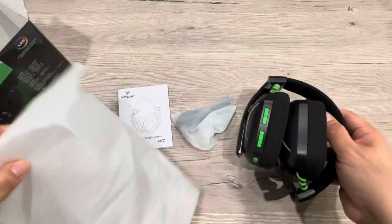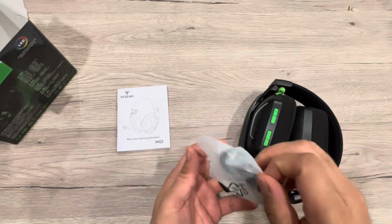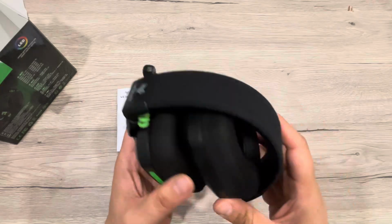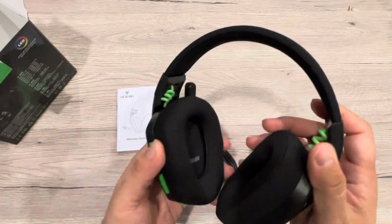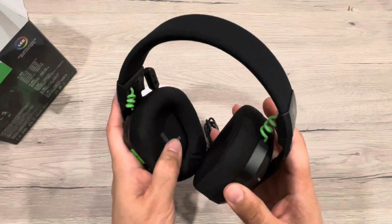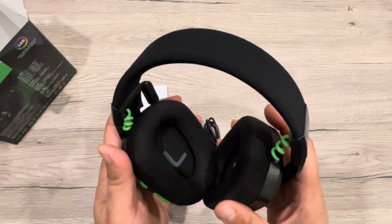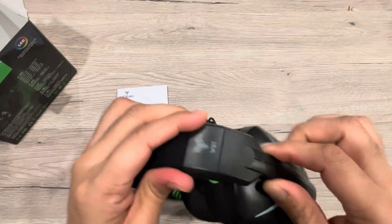You can see this comes in this folding design. So you can of course open and fold it, so it's more portable and takes less space as compared. And then this has this cushioned foam, so it's very easy on the ears, and you can wear it for a long time.